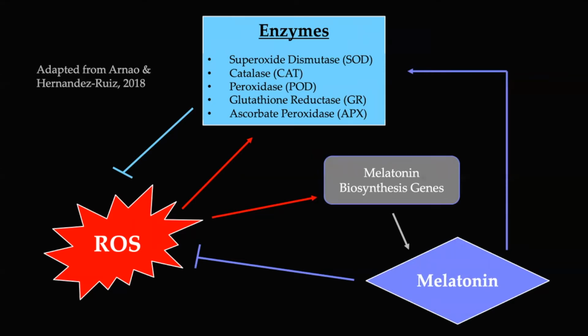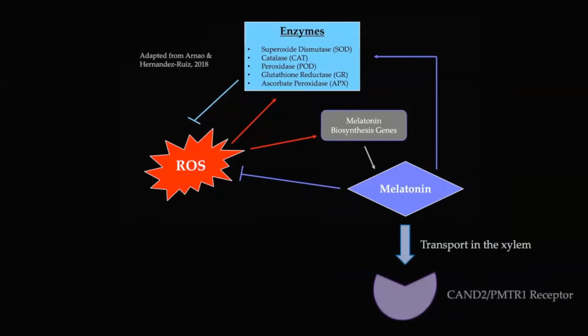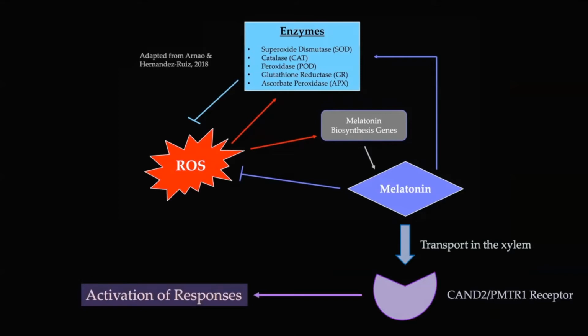And so this is a simple diagram of how melatonin fits into ROS homeostasis. This is adapted from a 2018 paper. It's a new area of research to an extent. Now, if we look at melatonin here, this can be transported in the xylem. And there's a receptor that has been identified called CAND2 or PMTR1. And then this leads to activation of responses, allegedly, at the time of publication.